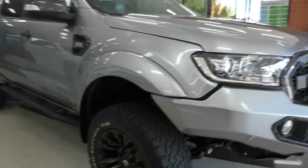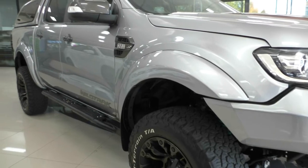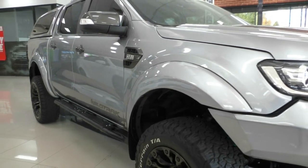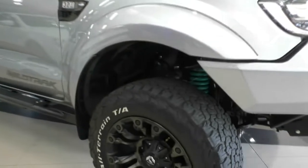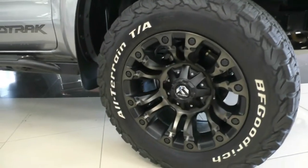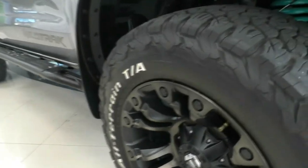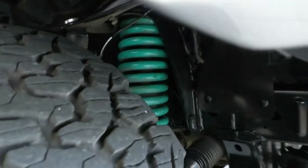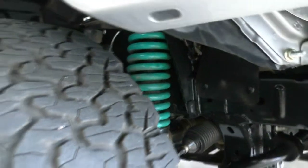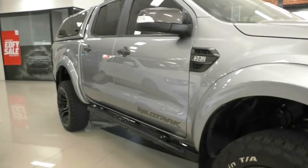Looking down the driver's side of the car, this thing is absolutely immaculate. It's definitely been set up for the off-road touring, camping kind of lifestyle, but doesn't look like it's done too much of it, to be honest. You'll note it's been fitted with the Fuel alloy wheels and BF Goodrich all-terrain tyres. Really good looking alloy, big studs around the outside and still heaps of tread left on here. And the other thing to note is it's also been fitted with a Dobinson's lift kit and suspension upgrade. Anyone in the four-wheel drive family will know that that's definitely a brand to be proud of having under your Ranger. They make excellent equipment.